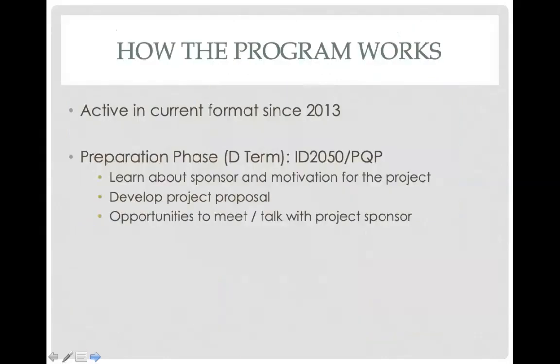So the way that the program works in Boston is, as I said, it's a commuter-based project center. And we've been doing this since 2013 to give students a low-cost choice of a project center, but an exciting and meaningful experience of doing off-campus projects.